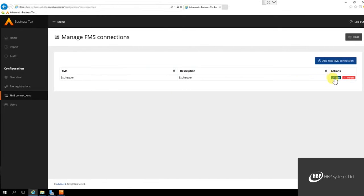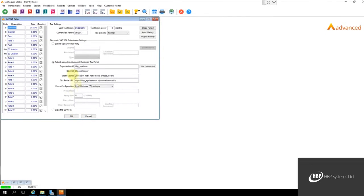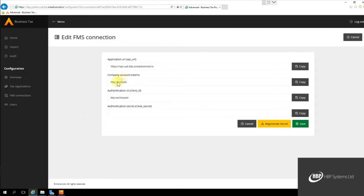Now I'm just going to edit mine, but when you add it, the information you see here will be pre-populated from the registration you did when you first received the link for the portal. So you just need to copy this information using the copy buttons here into the relevant sections in Exchequer. The application URL needs to be copied into the tax portal URL here. The company account needs to be copied into the organisation ID box.